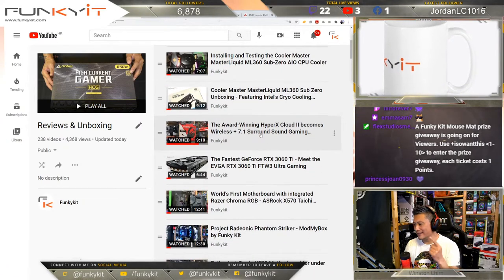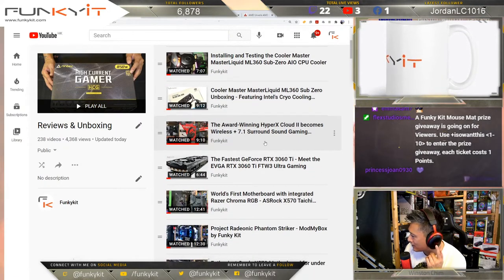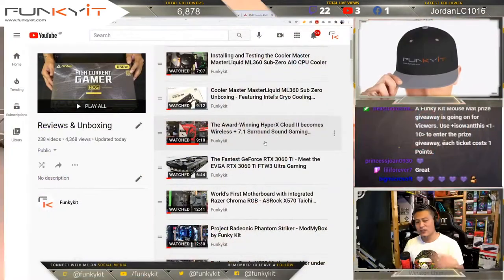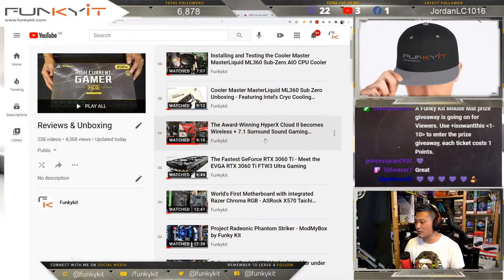On this one is the award-winning HyperX Cloud 2. So this is what I'm using right now. Very nice. This is the wireless version, so I can see there's no wires. Very nice, and a detachable microphone and wireless. So it just works, makes everything so much easier, especially if you're doing live streams and gaming and things like that. So yeah, check out the video and also the review on our website.